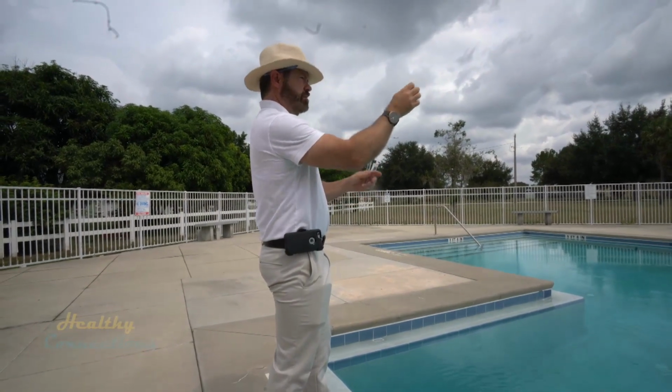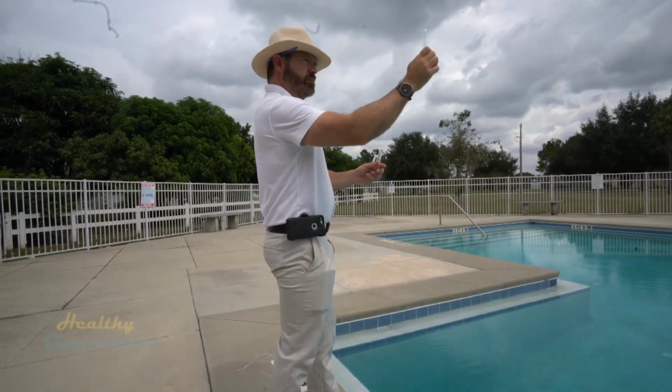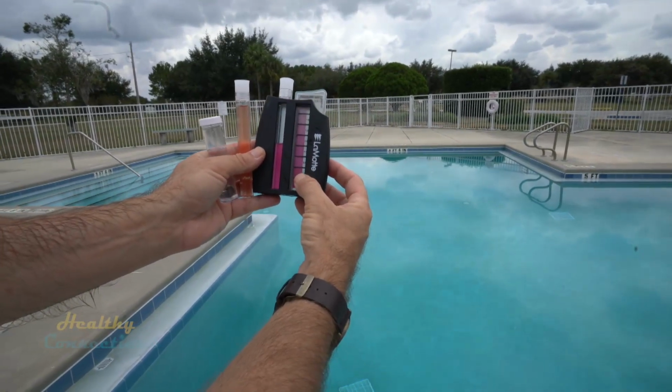The chlorine residual that you want for outdoor pools is 1 part per million to 10 parts per million for a conventional swimming pool. But if it's indoors, it's actually 1 to 5 parts per million. You don't want too much chlorine in an enclosed area.